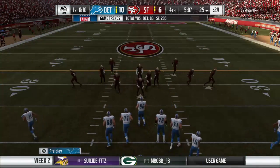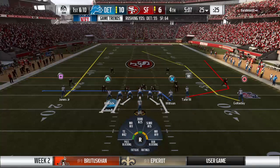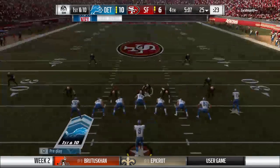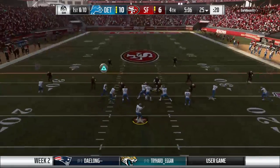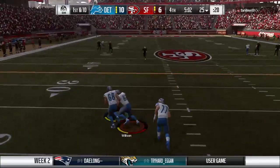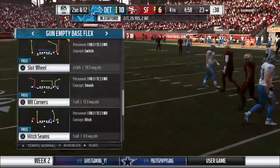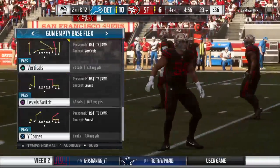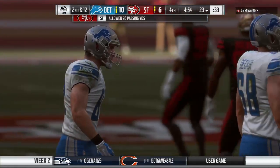Stafford and the Lions now have it 1st and 10 at their 25-yard line. Trying to shake off the interception from the last drive. He'll look to throw, and he will lose yardage here back at the 23-yard line. This will be a 2-yard loss on the play, and it'll be 2nd and 12.